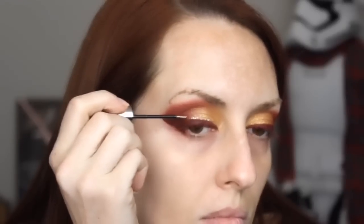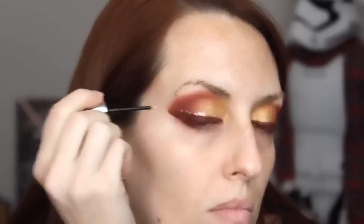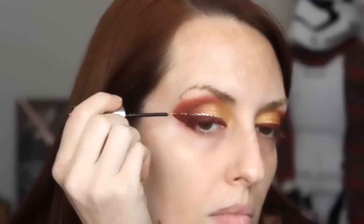Next, I'm gonna do a glitter liner on top of the top edge of my winged liner. This is the Urban Decay Heavy Metal Liner in Midnight Cowboy, which is a gold color. And I just wanted to give a little bit more flair for my Gryffindor look, and I thought that this was perfect. So as you can see, I just did a top line of liner on that very top edge of the scarlet liner.